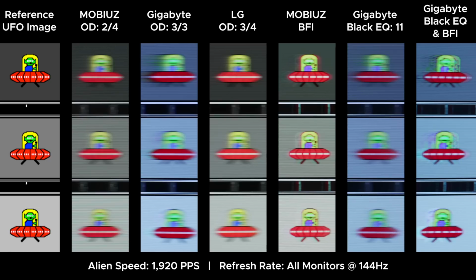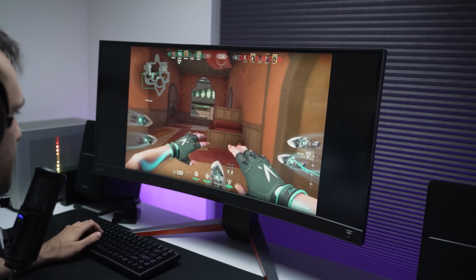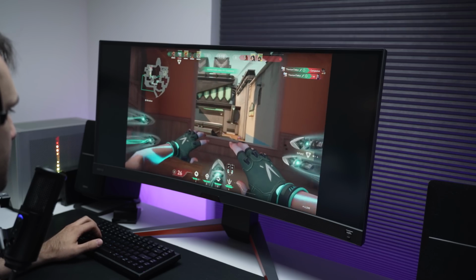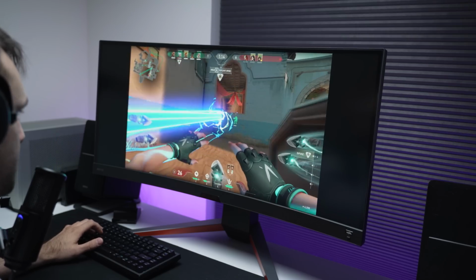Lastly is the LG, which has no black frame insertion, so really just standard pixel response times. Now let's get something out of the way real quick. Just because the LG doesn't have black frame insertion doesn't mean that it sucks compared to the other two. Because we're talking about ultrawides here, not competitive monitors. These aren't people's first choice for competitive shooters who require the absolute lowest pixel response times. But if it's something that does matter to you, you will want to avoid the LG.